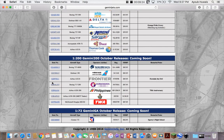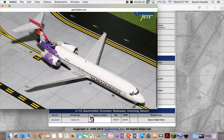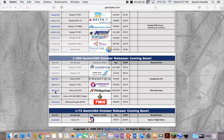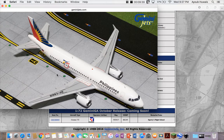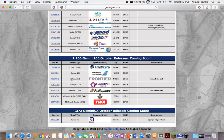So yeah, next up we have Hawaiian Airlines 717-200. Nothing too special here. Nice detail of the engines I can see. Yep, nothing too special. Next up is the Philippine Airlines A320-200 in the 75th anniversary livery. They did this for a lot of their planes. They did it for the A340, 777, now the A320, I suppose. Cool looking plane. I wouldn't get it though if it was 1/400 scale either, because I don't do Philippines or that area, Southern Asia.